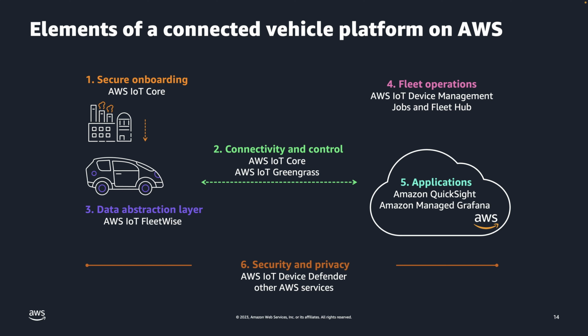Third, since different vehicle brands, models, and components each generate data in different formats, you will need AWS IoT FleetWise for a data abstraction layer. This will allow for universal data interpretation once the data is in the cloud and easier fleet-wide insights. Fourth, in the cloud, you will need services like AWS IoT Device Management to help manage the fleet using features like Fleet Hub for dashboards and Jobs for OTA updates. Fifth, also in the cloud, this is where you can build applications for business differentiation using tools like Amazon QuickSight and Amazon Managed Grafana. And sixth, spanning vehicles to cloud, you have security and privacy with services like AWS IoT Device Defender that keeps communication secure.